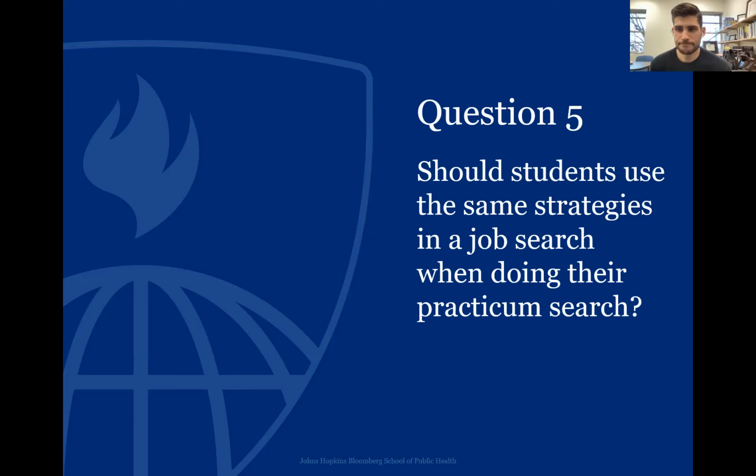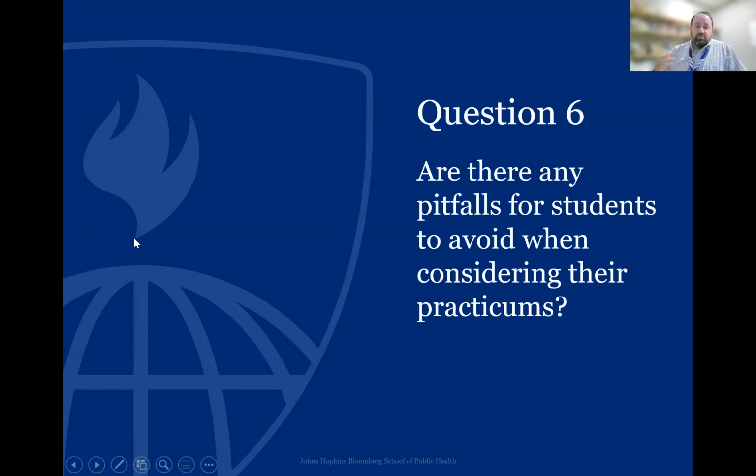Yeah, absolutely. And I wonder about too, the idea that oftentimes there are not obstacles, but I guess pitfalls that students go through in doing their job or practicum search. Are there any things that students should try to avoid doing when doing this search, or things that you have seen that have not worked well for students in the past?